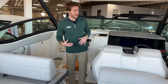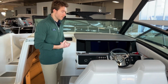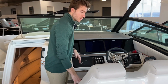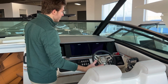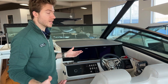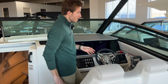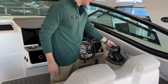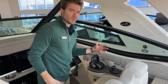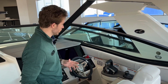Moving up here towards the helm, we'll look at the helm and then look more towards the captain's chair later on. But this helm is very nicely designed with two bolsters that lift up just so you can see better. I'd say most of the time when I'm driving a 320, I'm actually standing quite a bit. I do like to stand. That's just me. But you have your digital throttles off to your right with your Axius joystick right here.